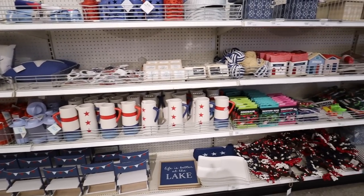Okay, just got into Target. The Target dollar spot has been really dry lately, but the Target dollar spot this week is filled with all new finds, so we're gonna look at those. They have the 4th of July collection finally, some new summer decor finds, so we're gonna check out everything new in the Target dollar spot. I have been looking everywhere for this collection.